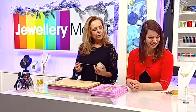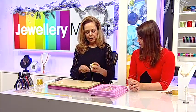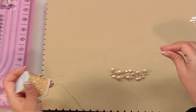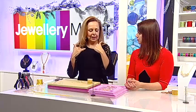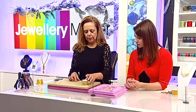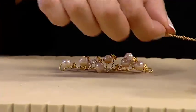Right, yeah. And so then what I've done there is I've taken some of my chain that you said you've got coming up later. And so what you need to do is you need to measure the length of chain that you need to finish your necklace. So depending on, say, Kate, she's got a very thin, fine neck, so she will probably have about a 15 or 16 inch necklace. The average necklace length is about 18 inches, I would say. So you need to measure the length of the little necklace centerpiece, and then measure your chain.